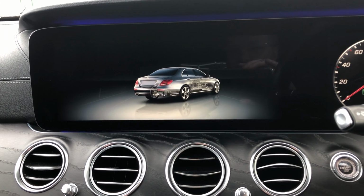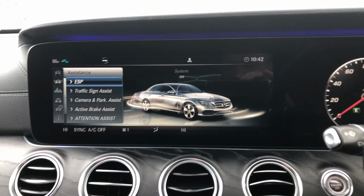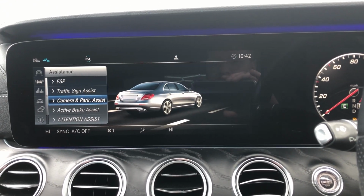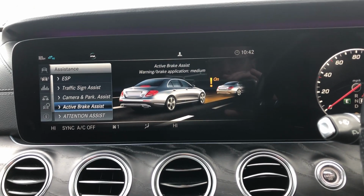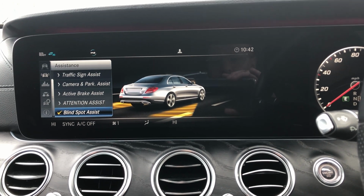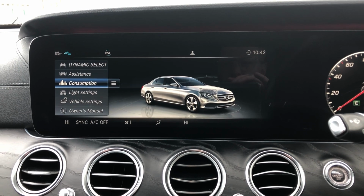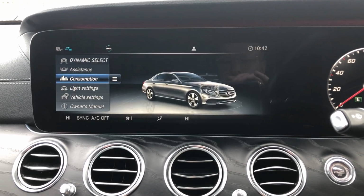Now if we go back from there, you can see you can scroll across. You've got assistance. You can click on here, ESP, electronic stability or traction control, traffic sign assist, camera and park assist, active brake assist, so that helps you of course with cars in front if they're slowing down and you're not aware, and attention assist as well. You've got blind spot assist. You've got consumption figures, which will give you 30-minute intervals. It will give you your ideal consumption figures.